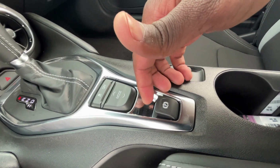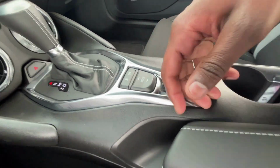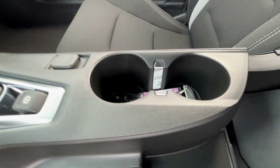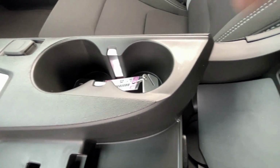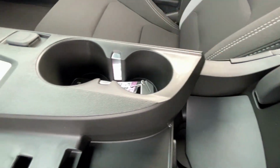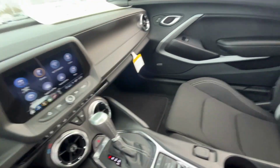Then we have an electronic parking brake. Pull to engage, hit the brake, press down to disengage. Then we do have a small center console cubby space, but we do have an SD card reader, 2 USB-A, and then an aux input in there. It's hard to see because the lid's in the way.